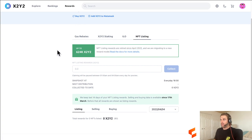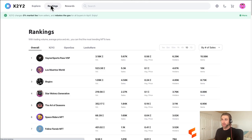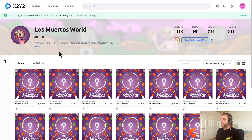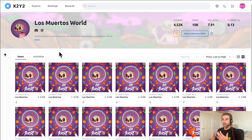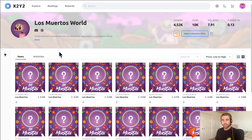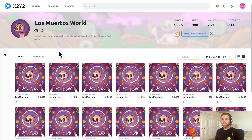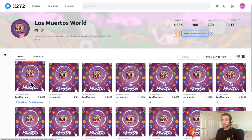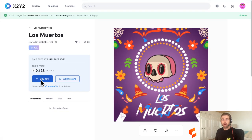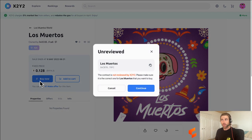Now, let's go into purchasing and buying an NFT, and we'll have a look at a specific collection. So here, let's come in here and Sol Los Muertos World. I think they launched yesterday. Looks like they have sold out, but they haven't revealed yet. So let's say I wanted to purchase one. We could come in here and we could simply click on the NFT. And then we could say buy now. Wonderful. And I would press buy now.